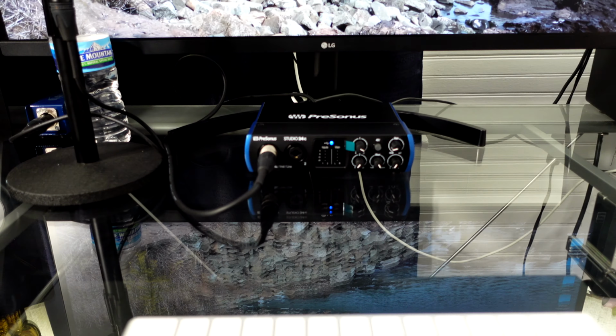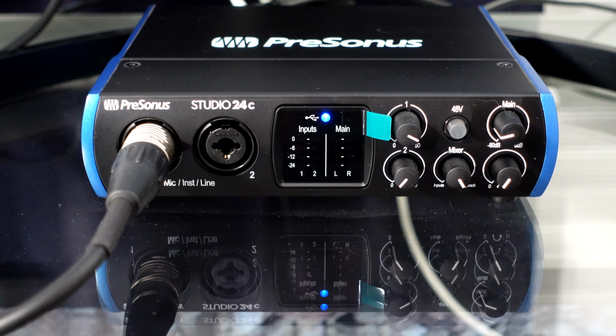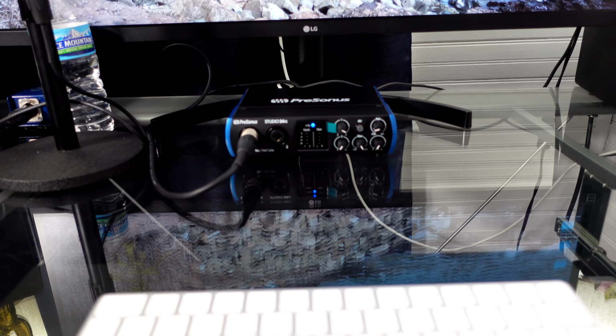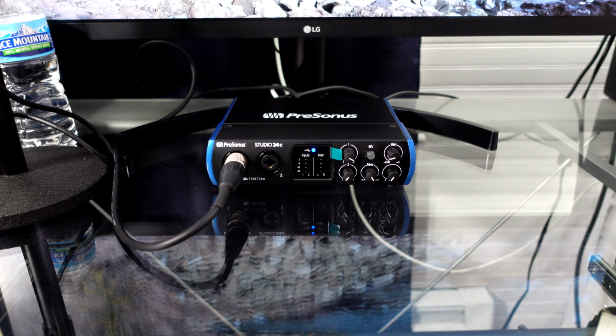For an interface, I am using the Presonus Studio 24C, and in my drum studio, I use its big brother, which is the 1824C. Pretty entry-level interfaces, nothing special, but they get the job done, and for the price, I can't complain.